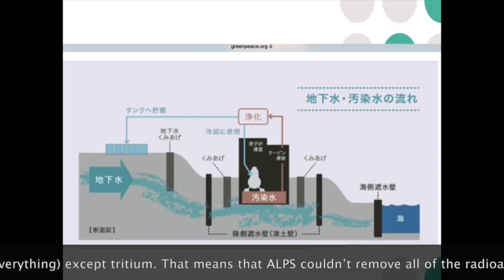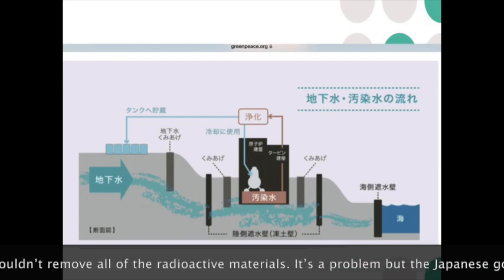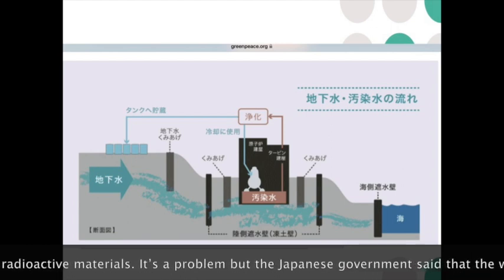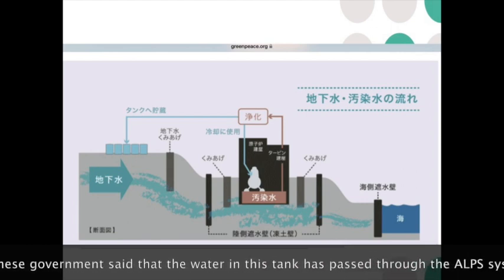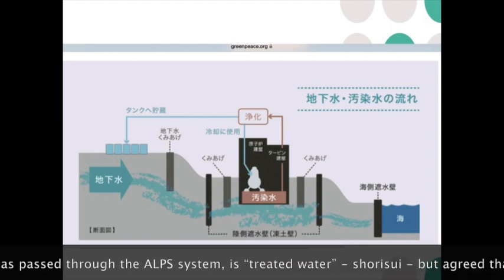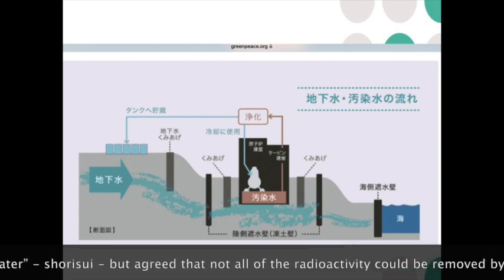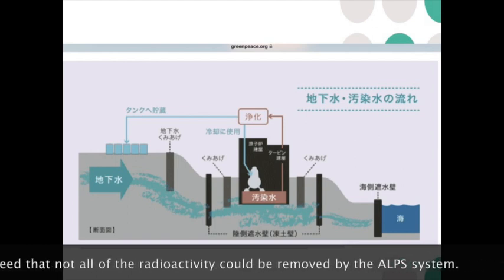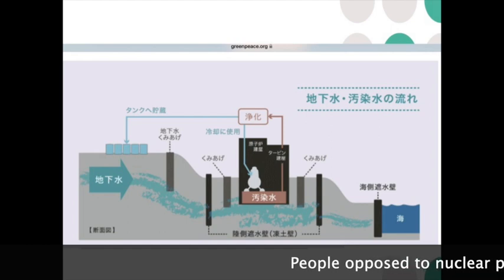It's a problem, but the Japanese government says that the water in this tank, which has passed through the ALPS system, is treated water, 処理水. But many facts show, and TEPCO has also admitted, that not all of the materials could be removed after the ALPS system.